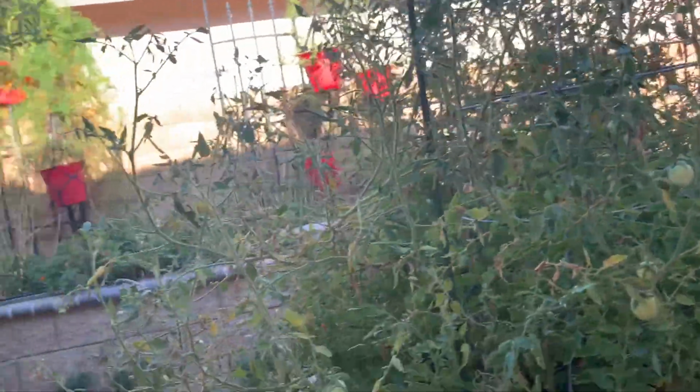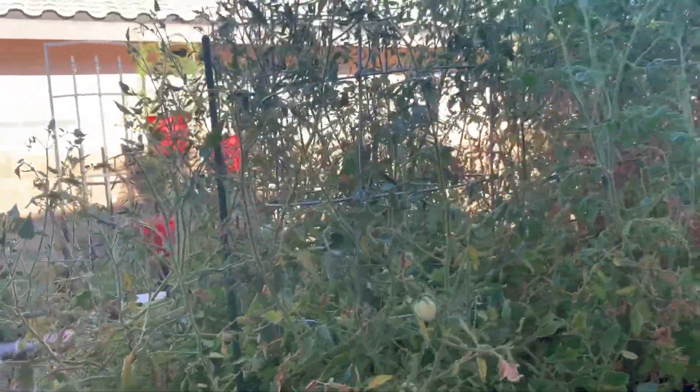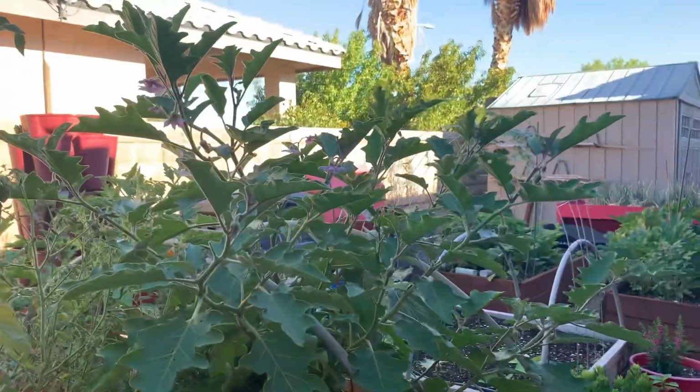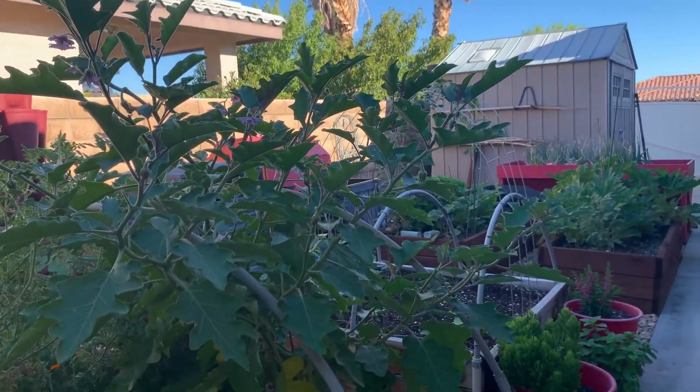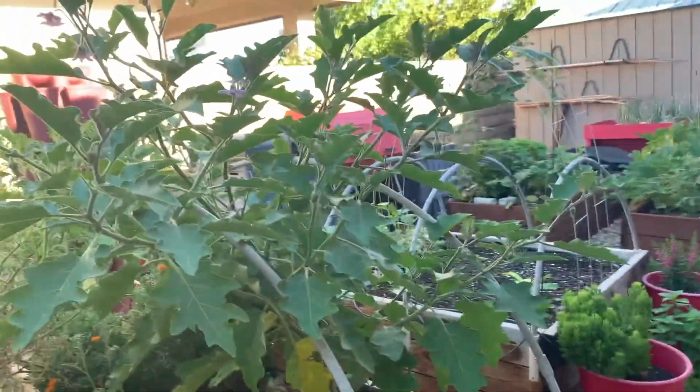I think I will wait till tonight to pick the tomatoes. We're supposed to have a dry day. Tomatoes look good too. This guy, this eggplant, I don't know. I need to get rid of all the leaves underneath of it.